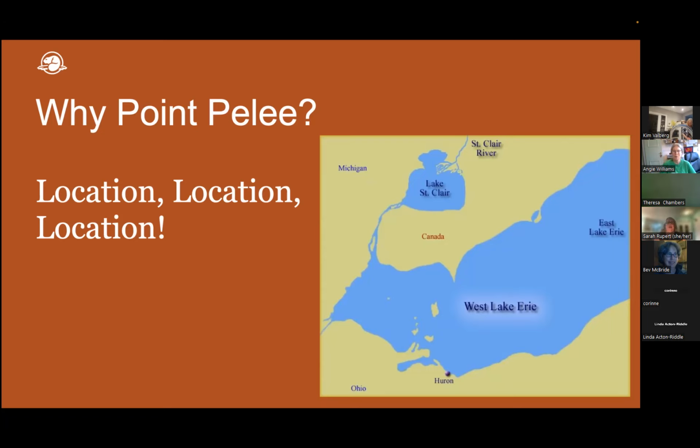And then the other thing is that peninsula that extends out. Even when a bird's migrating at night, if they're out over the lake, as the sun's coming up, they're looking for a place to rest. So you may get a bird that's already started out onto Lake Erie, but the sun's coming up, they need to find a spot, and often the closest point they'll find is Point Pelee. So that, in a nutshell, is kind of why Point Pelee is so great.